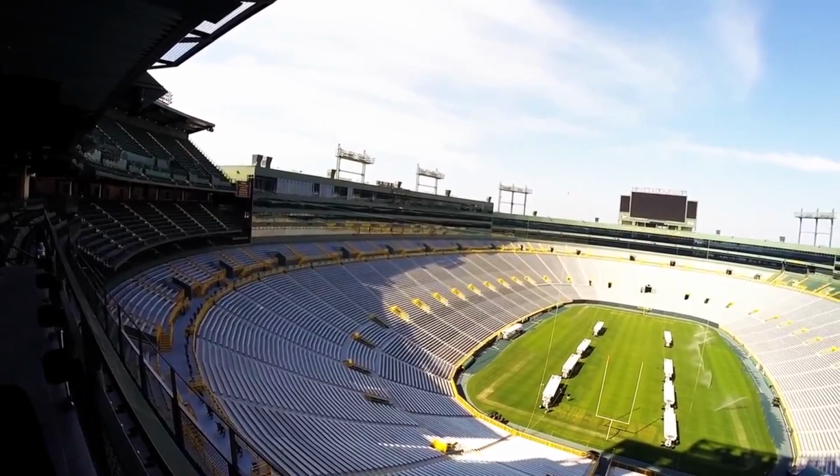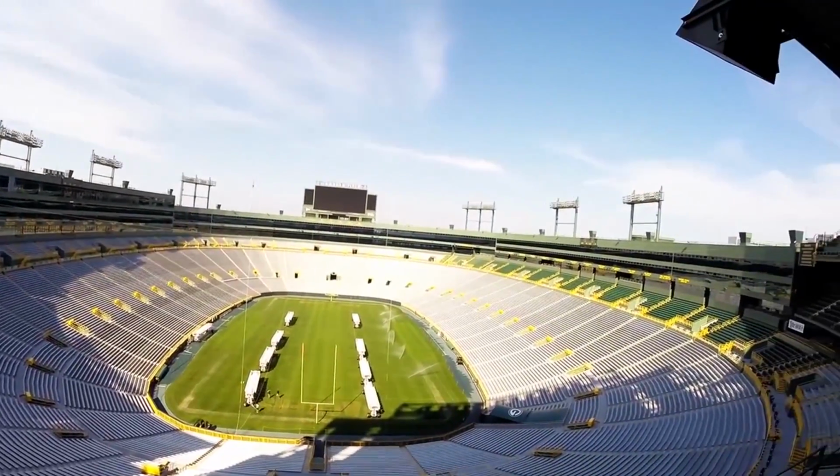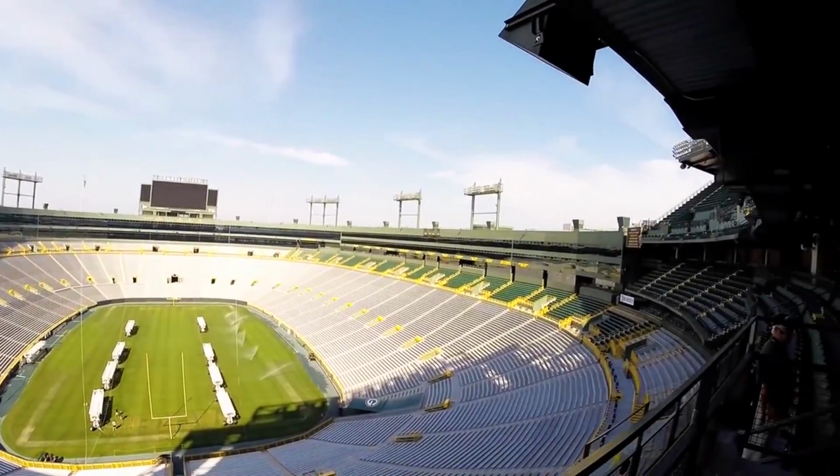Across the top of that, 43 miles of heating tubes. We put a hot water and antifreeze mix through. We heat the field up to about 40 degrees.